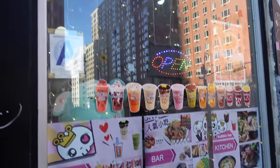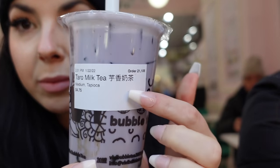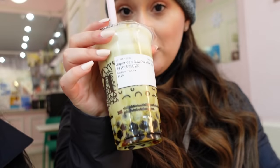Okay, so we just came into a boba shop called Vivi Bubble Tea. It has really, really cute, even the packaging on the straws is adorable. So I have taro, it's always my go-to on boba tea. And then what did you get, Emily? Japanese matcha milk tea. Mm.